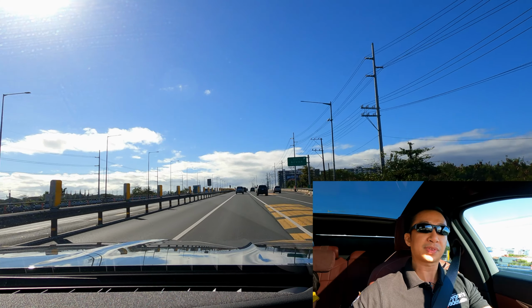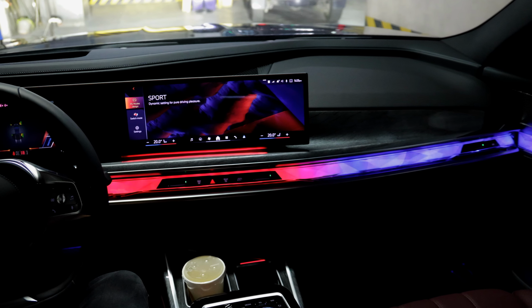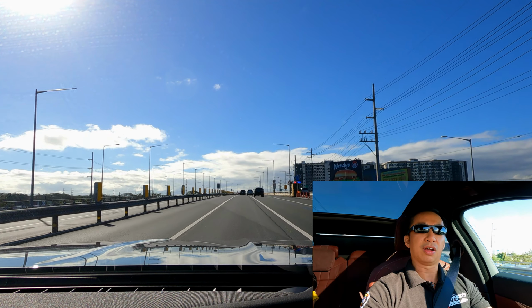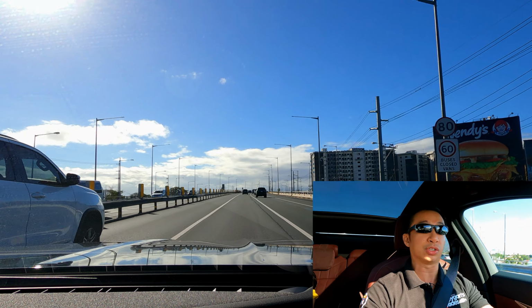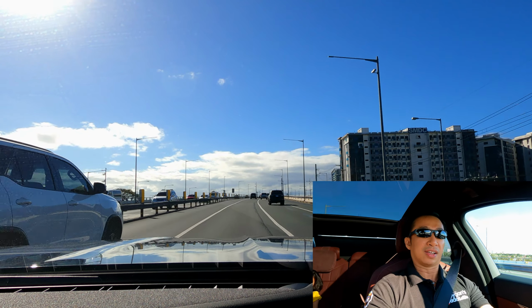See, all we need to do is click my modes here, all right? Toggle sport mode, all right? There you go. And you can rock it from 0 to 100 kph in as quick as 4.7 seconds. 4.7 seconds, pa. Let's do this. Woo! What the?